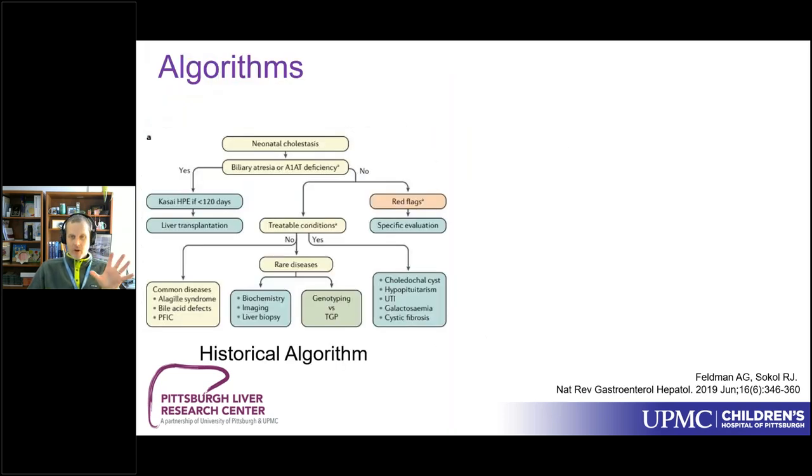So if you go back to our kid that presented to us, this is historically how we would approach that child. Someone comes in with neonatal cholestasis. One of the first things you want to do is make sure they do not have biliary atresia. There's a surgery or an intervention that we pursue in those kids, and it's timely, so you really want to rule that out early. Obviously, alpha-1 antitrypsin deficiency is a disease that's been around for some time, and so there is a relatively simple phenotype that you can send to look for that disease.